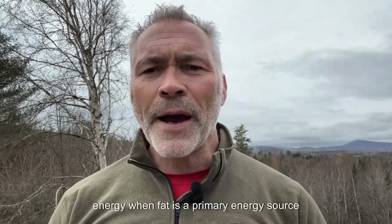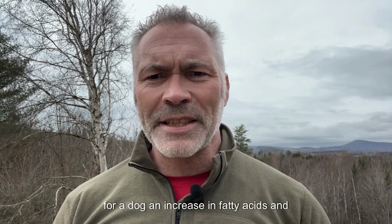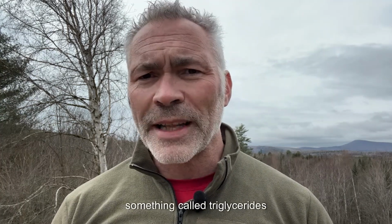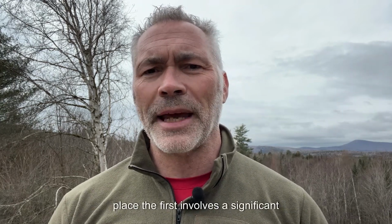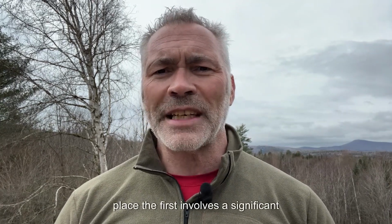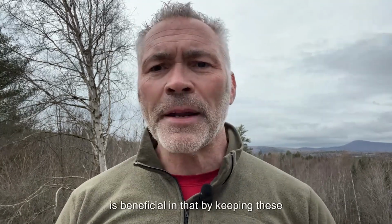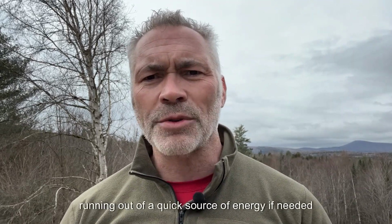When fat is a primary energy source for a dog, an increase in fatty acids and glycerol occurs from the breaking down of something called triglycerides. When this happens, two key processes take place. The first involves a significant reduction in the use of stored carbohydrates, again that word glycogen. This is beneficial in that by keeping these stores stable, reduces the potential of running out of a quick source of energy if needed.